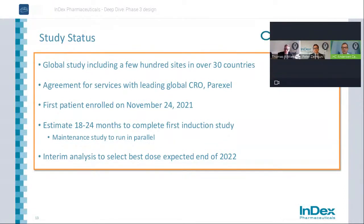Good. Well, if there are no further questions, there's a question coming in here. I can see it, Peter and Thomas. Are there any plans to do additional studies in Asia, Japan? You touched upon that, Thomas, in your presentation.